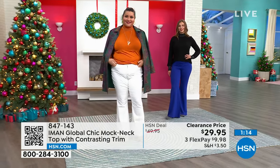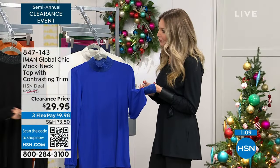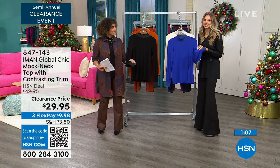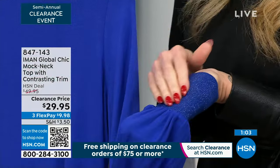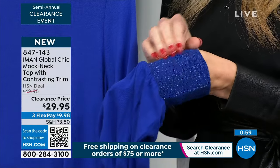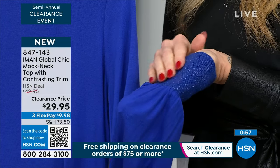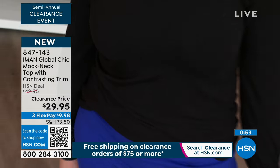I've seen some pieces similar to this, but the cuffs were really stiff, and it had like a glittery stuff on it, and it literally came off on your hands. It's like, why would I wear this? Why would I purchase this? Absolutely. So it's 95% rayon, 5% spandex. That rayon is why it's so soft, and you get the stretch with the spandex.